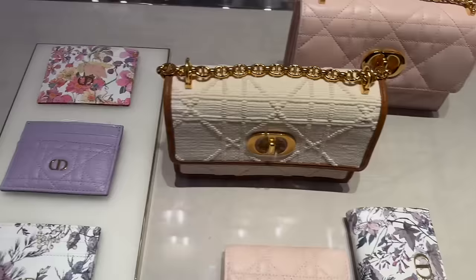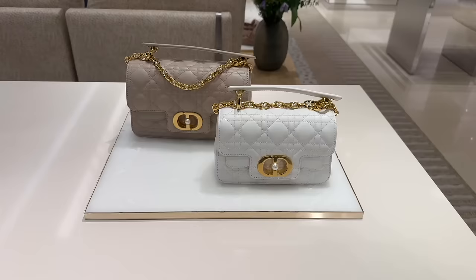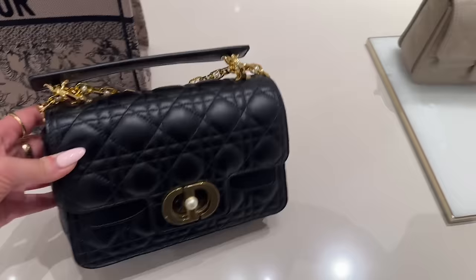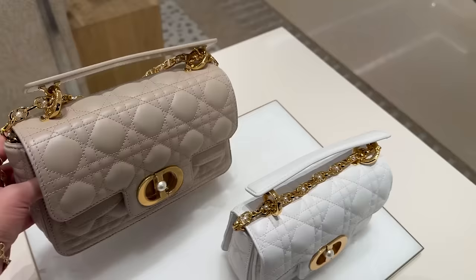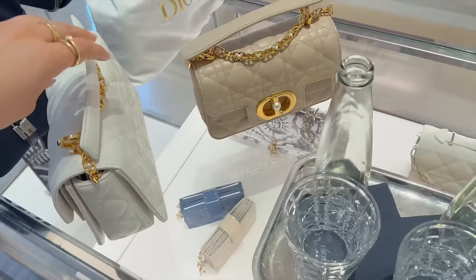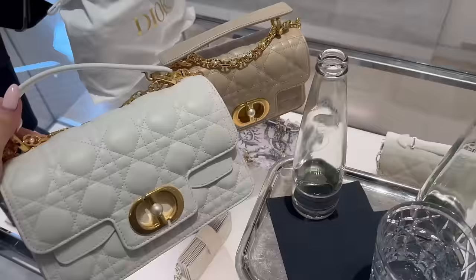Love the card holders. Okay, so here is a bag that's currently on my wish list. It is the new Jolie bag. This is the larger size. It comes in 3 colors. So this is again the larger in beige, which I think is my favorite, and this is the small in white. All right, so I'm gonna try on the white in the large and compare the sizes for you so you can see, because I can't decide which one I like.